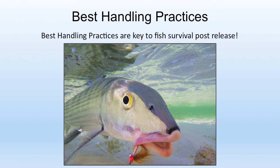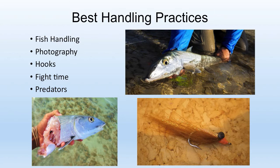So, best handling practices. We did some physiological studies down at the Cape Eleuthera Institute along with Fisheries Conservation Foundation. And we found that if you follow these best handling practices we've come up with, it significantly increases fish survival post-release. Because even though it's mostly a catch and release fishery, if you don't handle the fish properly, it's more likely that they're going to die after release. So we focus on fish handling, try to minimize handling as much as possible.